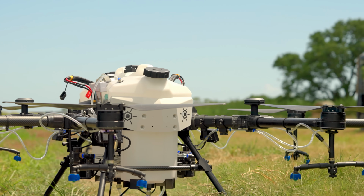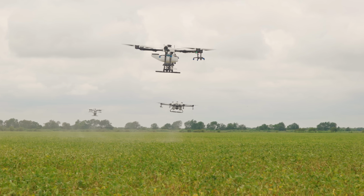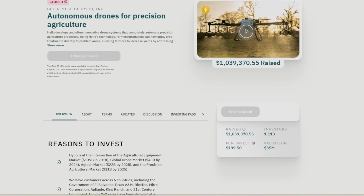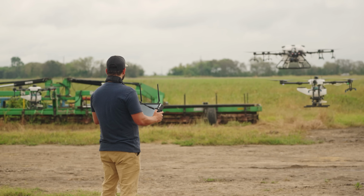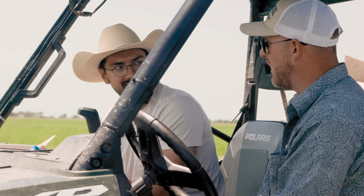Thanks to their advanced artificial intelligence and high level of automation, swarms of our agro-drones force multiply the productivity of a single operator. Thanks to your support, we oversubscribed our first Start Engine round and utilized that capital to grow our business and become a powerful force in our industry. We launched a whole new generation of products, then put those products in the hands of hundreds of farmers and operators across the country. We use their feedback to make our systems more intuitive, efficient, and reliable.